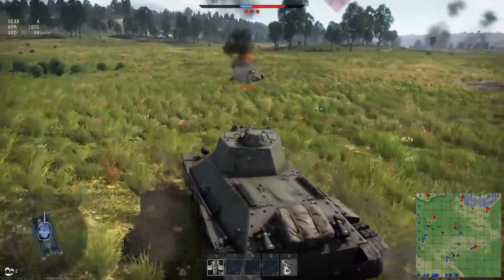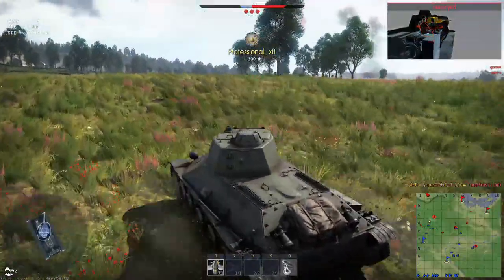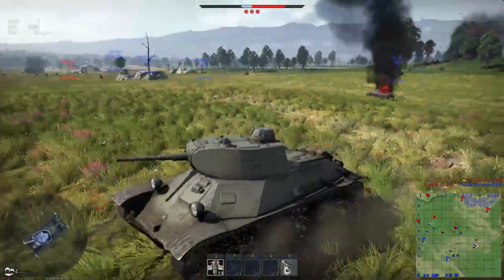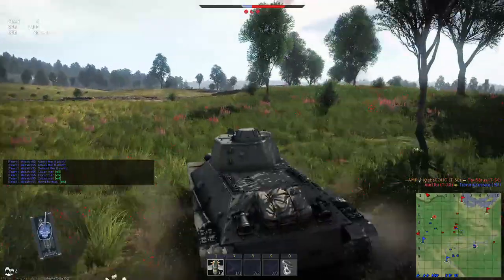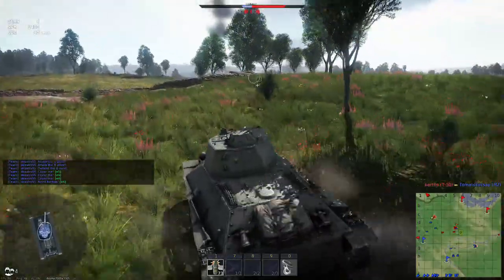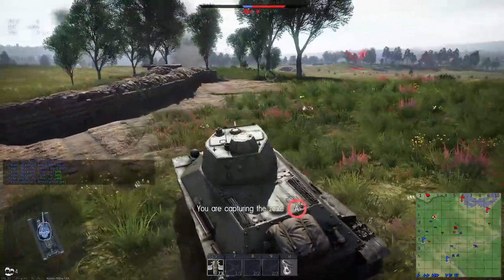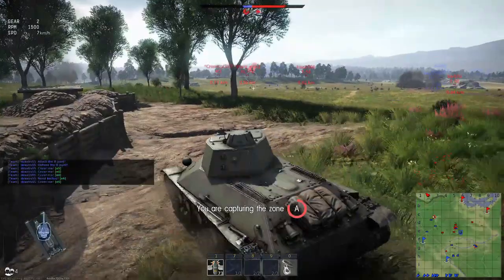Let's see if we can steal this. Okay, we got it. Let's go push on up to A. This vehicle feels a lot like the T-126. Actually, it looks a lot similar, doesn't it? T-50. Alright, so it looks like we got somebody contending for the point.